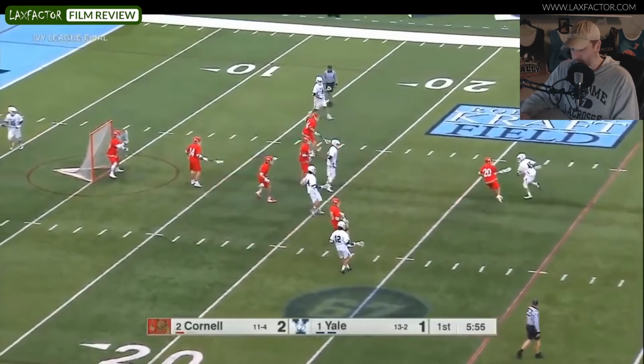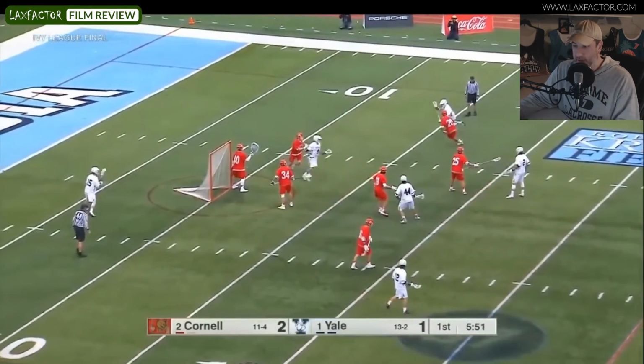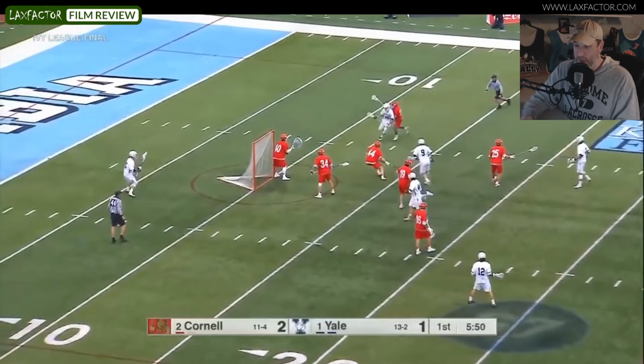We'll see same thing on this side. This defender is going to ride that shoulder, and he's going to ride that midfielder down into this area. Gives him a little slap. And boom, just like before, he actually beats him. But what happens? The pole is ready to go.